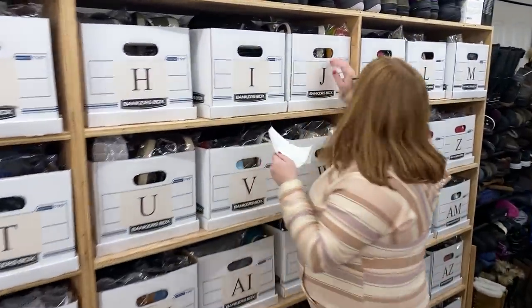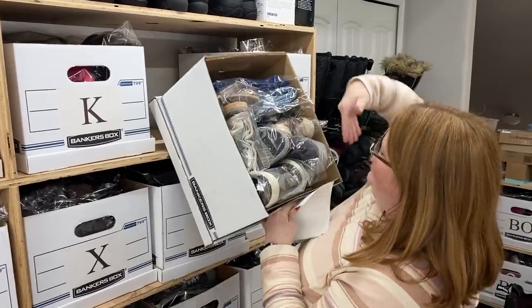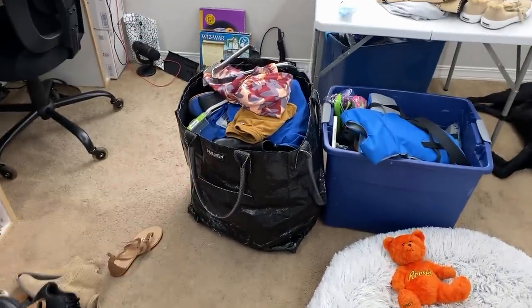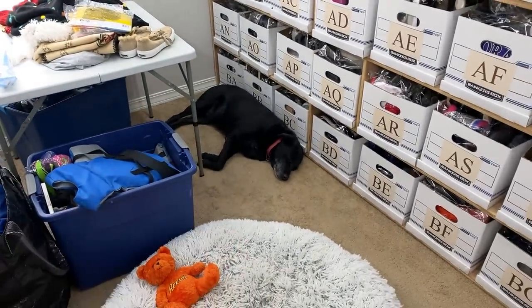Box L. We have space in this. Yeah, pull them all out. When you pull something big out, leave the box out a little bit because we do have this whole hulking bag to put away. Yeah. Probably. And he's not helping one bit.